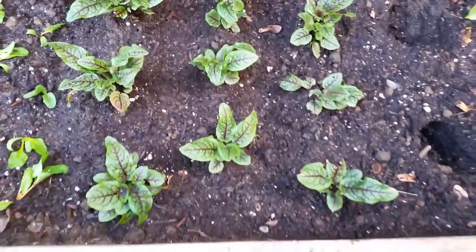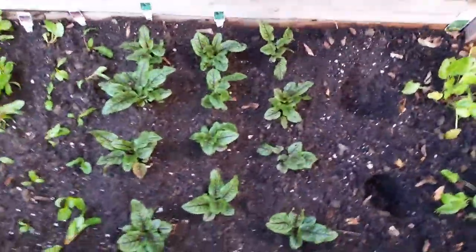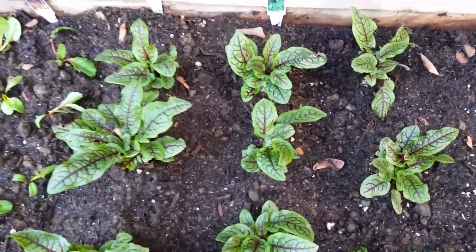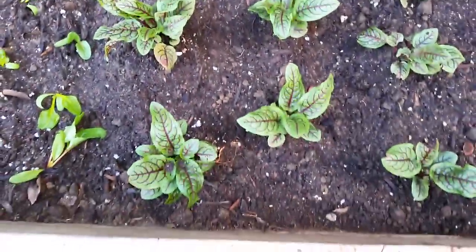And you know, I love sorrel because it gives such a nice buttery, lemony flavor into the juice. And you can see with these red veins, these are pretty awesome. I've never tried them, but they taste great when you taste the leaves.